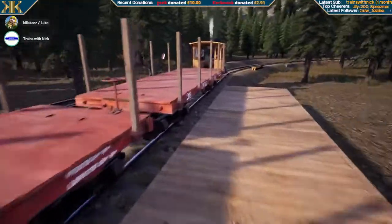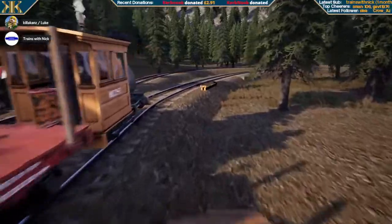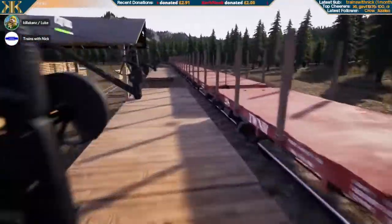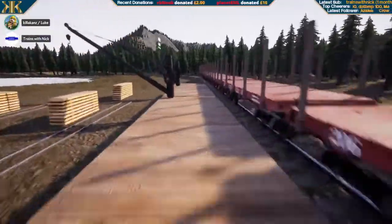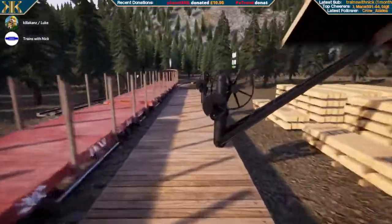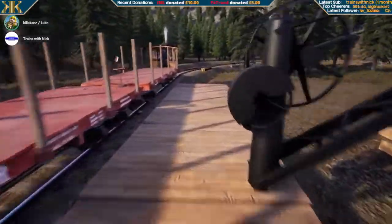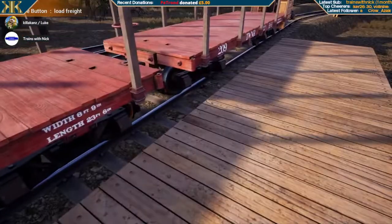Do you want to load from the rear first or from the front? We presumably load from the front, I guess. If we time it just right, we could load both sides at the same time. So if we pull back, we've got the first wagon in line with this crane. Okay.